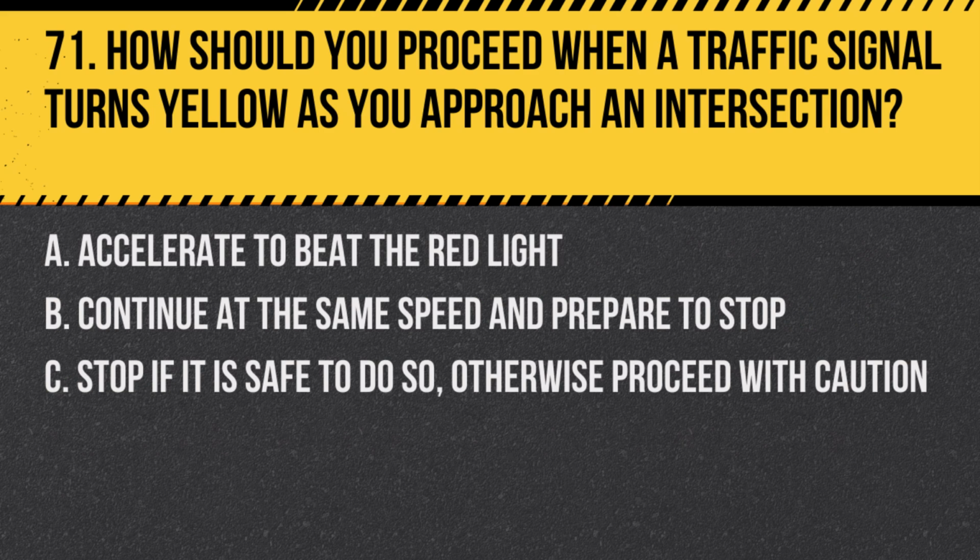Question 71. How should you proceed when a traffic signal turns yellow as you approach an intersection? A. Accelerate to beat the red light. B. Continue at the same speed and prepare to stop. C. Stop if it is safe to do so, otherwise proceed with caution. Answer. C. Stop if it is safe to do so, otherwise proceed with caution. A yellow light indicates that the signal is about to turn red, and you should stop if it is safe. If not, proceed carefully through the intersection.